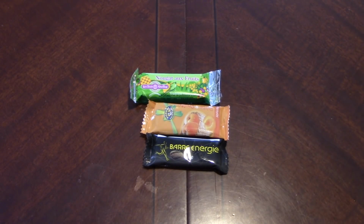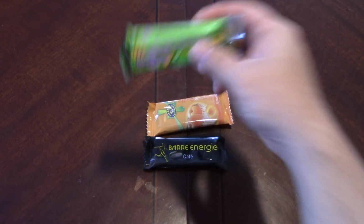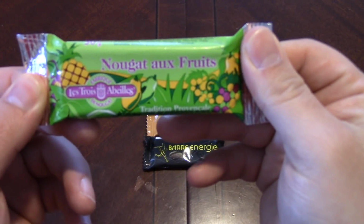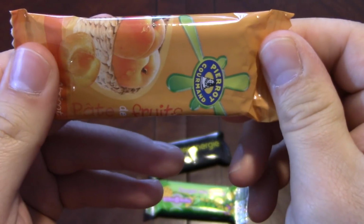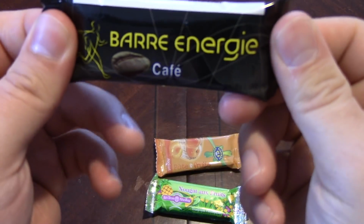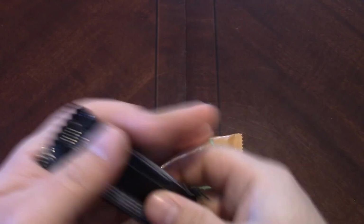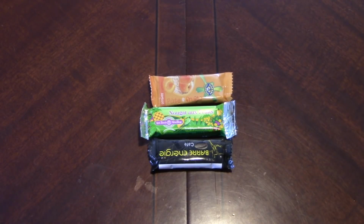Alright, so after a very nice breakfast, I figured we'd go through and just sample a couple of these bars, just to get them out of the way. So we have the fruit and nougat, the little second fruit bar, the little peach fruit bar, and then this coffee energy bar. These you could eat on the go, on the run, whatever. Just stow them away and eat them as you want.